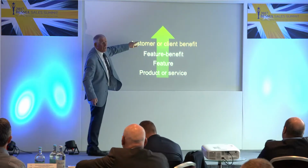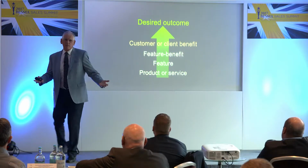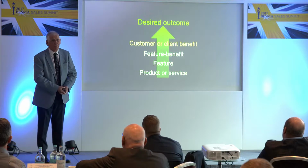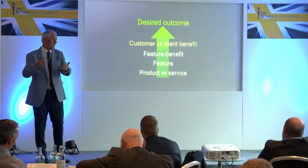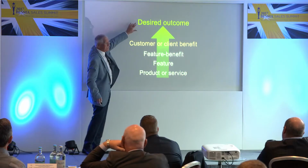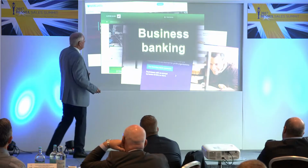We now go up one level into desired outcome. Why does somebody want to have more time on the business? Because they want business growth, perhaps. Why does somebody want more time for family? Well, they might be having difficulties at home, might be divorced. I wouldn't use that, though, as a selling tactic. But desired outcome is where we need to concentrate. So let me give you some examples.